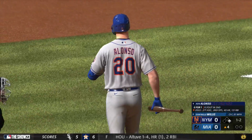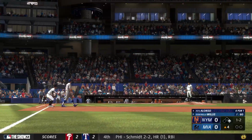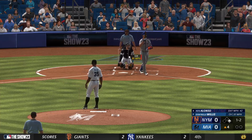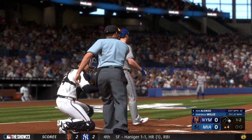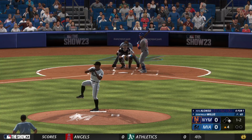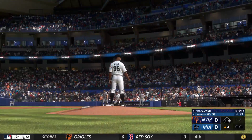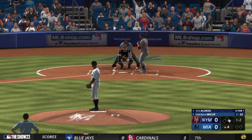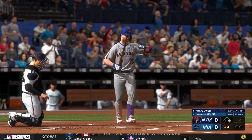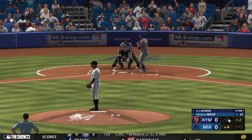And now 1-2. The pitch. Good job to fight that one off. The pitch. Fouls it off. Still 1-2. Kicks and deals. Keeps the at-bat going with a foul ball. Definitely got the hitter conscious of the pitch inside. Really think the outer half is open. The 1-2.